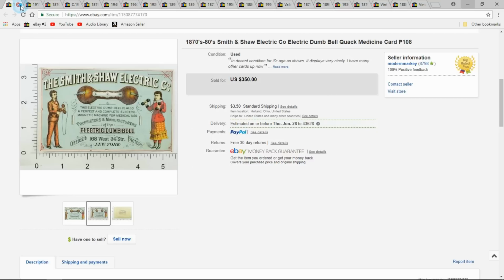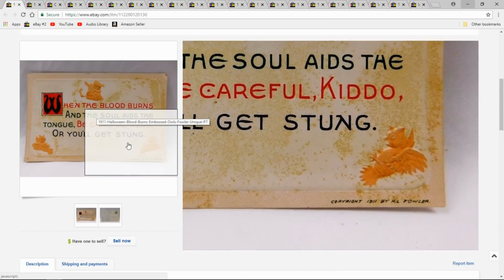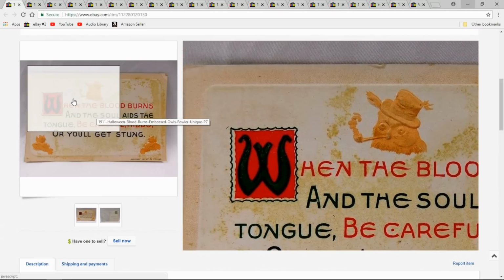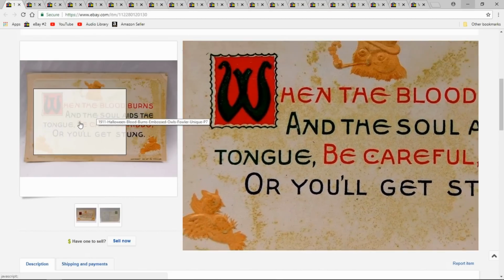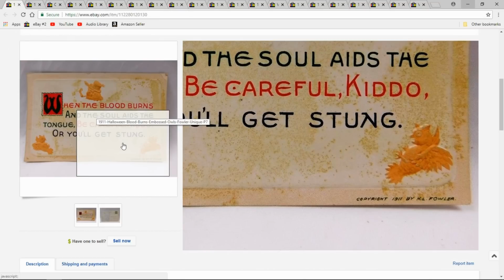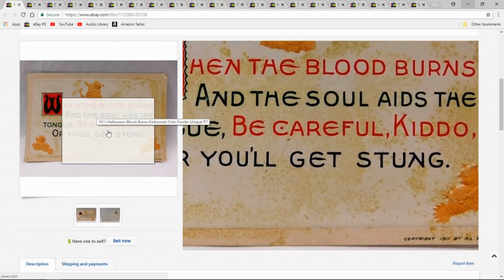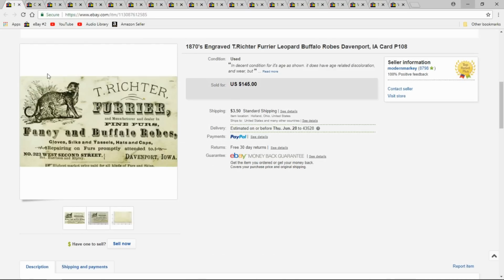Let's move on to the next item here. This one wasn't in good condition. You can see it's got some discoloration, unfortunately. These Halloween cards with anthropomorphic owls smoking a pipe, with blood burns and little poems and sayings, they always sell well. Had it had no discoloration, it would have done much better. But still, I took 20 bucks on it plus shipping. It's been up for a while. Who knows what it was worth? Let's move on to the next one.